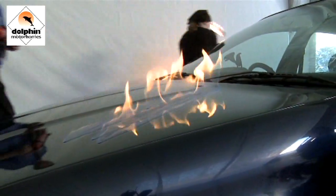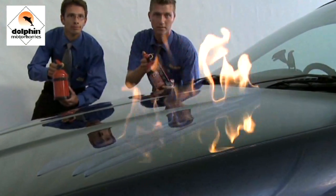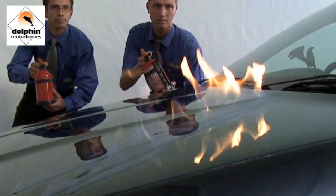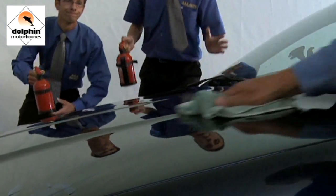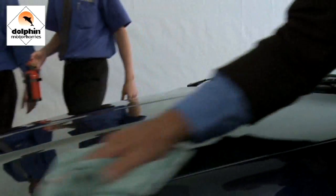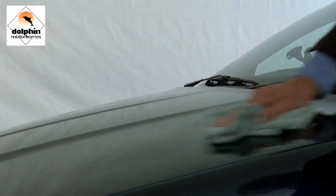Once applied, the paint protection is remarkable. Just look at this demonstration. Neat petrol has been applied to the paintwork of this new car and set alight. When the flames have burnt out, the Gardex protective paintwork is completely unmarked.